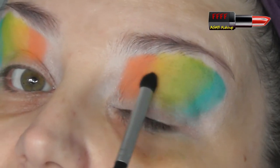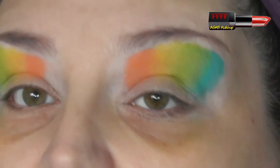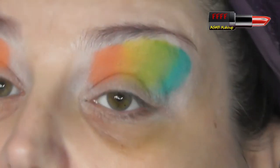But in this, if you didn't want to use all of the colours, like, this is very Pride-like again, isn't it? Oh, well, it matches my nails. It does match my nails.